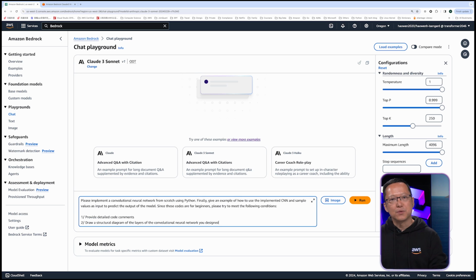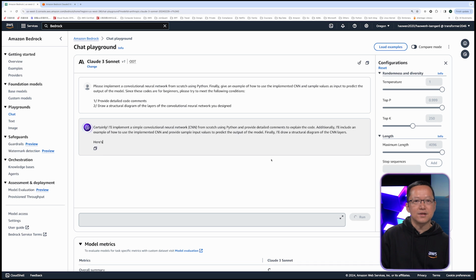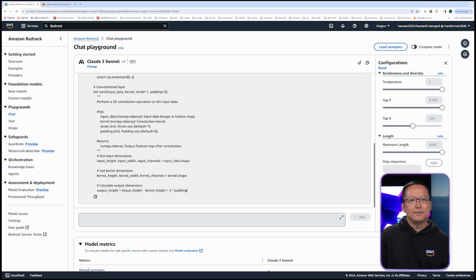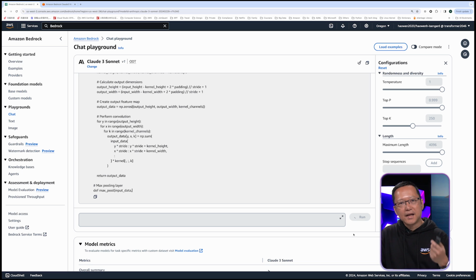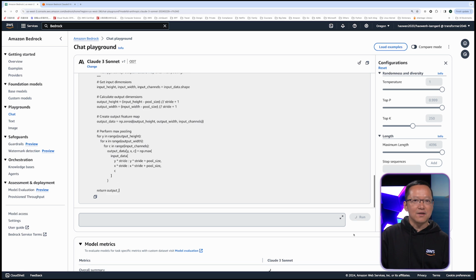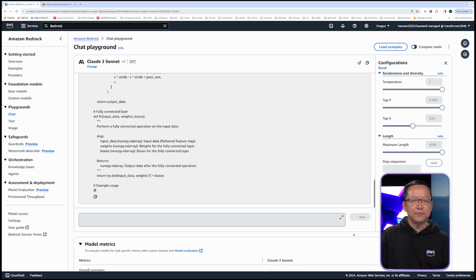Next, we copy the prompts we introduced earlier into the input dialog box. Please implement a convolutional neural network from scratch using Python. Finally, give an example of how to use the implemented CNN and sample values as input to predict the output of the model. And since this code is for beginners, please try to meet the following conditions. After clicking Run, Claude 3 will generate the answer to the coding question. The answer will then be displayed in the chat window.